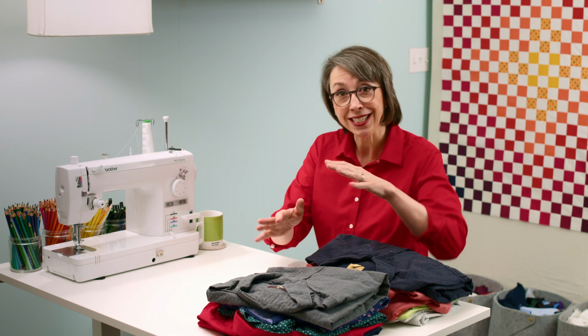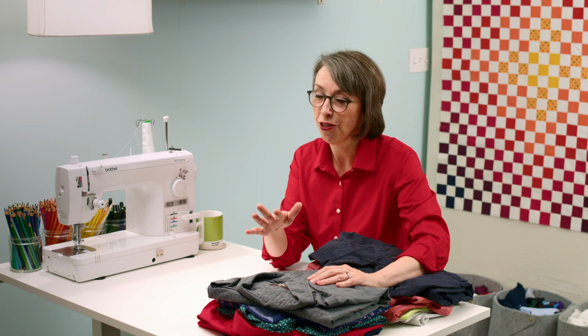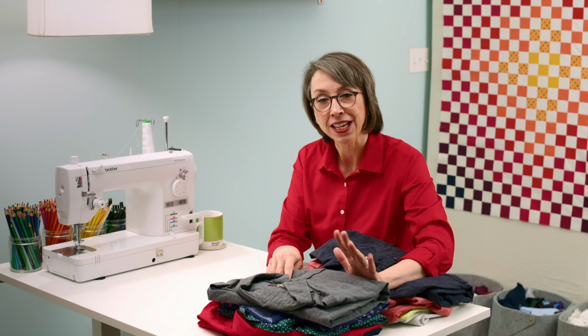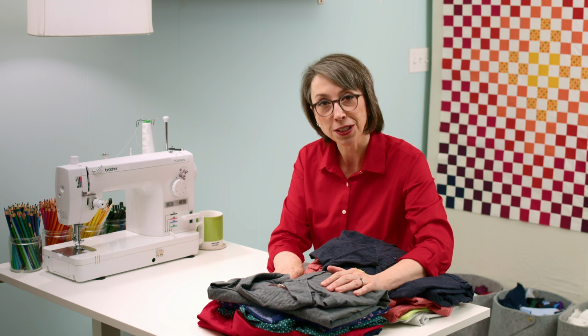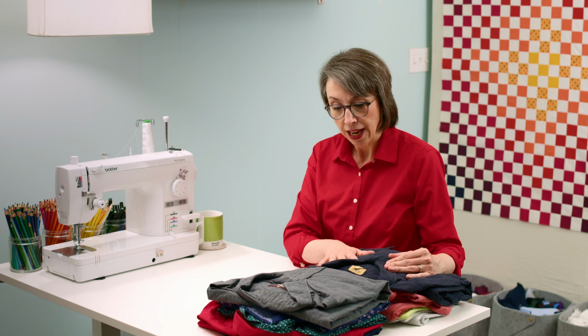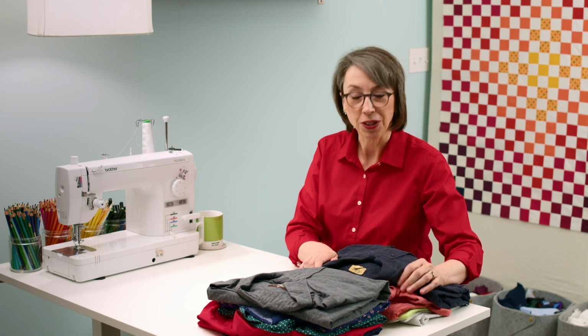So I have a couple of stacks of shirts. This was actually two separate thrift store shops. One around Thanksgiving in November and one pretty close to Christmas. But I'm going to start with these shirts closest to me, just because they're interesting and fun, and we'll end up with the other stuff.